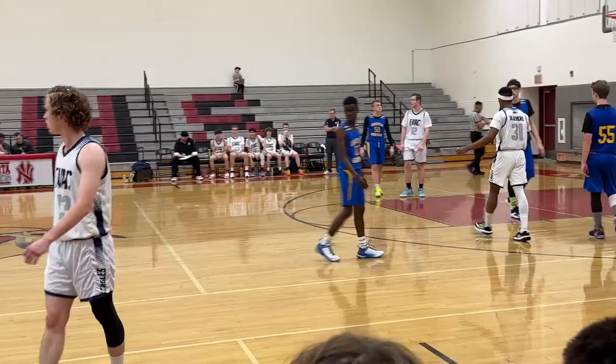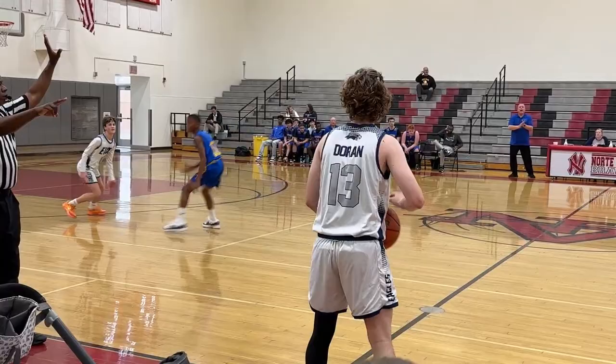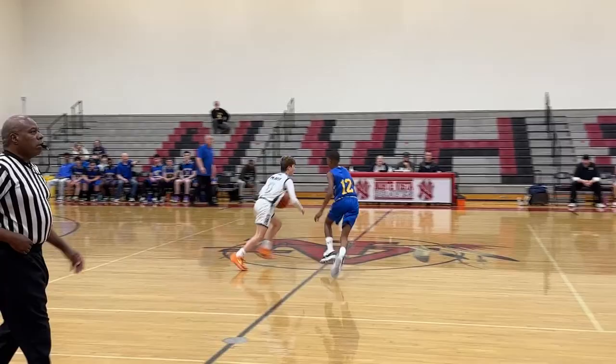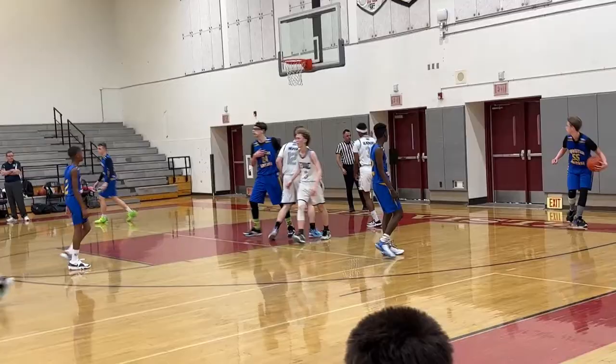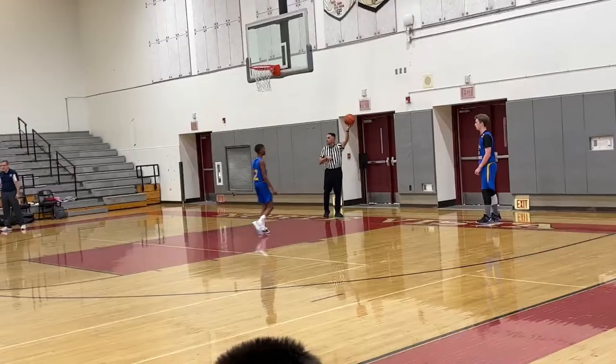And we are looking at Doran inbounding the ball over to McAvoy. No help. McAvoy gets open before that 5 seconds is called. McAvoy dribbling over on the wing, double team, finds Blakemore, gets hammered by number 55 after he loses the ball. Looks like it went off Blakemore's own knee is what the referees are calling.